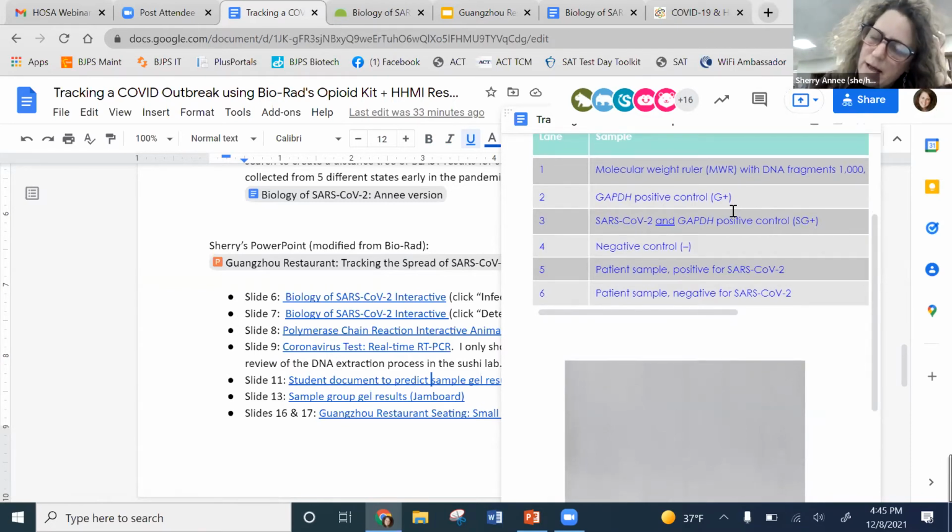And by the way, at the bottom of the document I gave you, I list some differences of what I did versus what BioRad suggests and how they label some things. So any changes I made, I've listed at the bottom of the document.